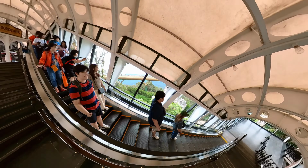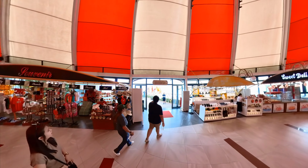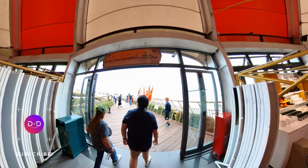Walking our way to the Golden Bridge was incredibly exciting. The journey welcomed us with stunning views that took our breath away. Its amazing design left us in awe. It was a truly magical experience, and the Golden Bridge stood as a highlight of our adventure.